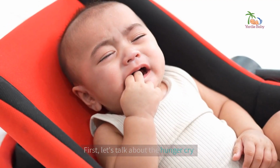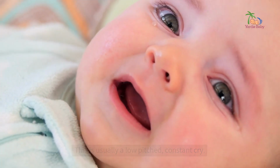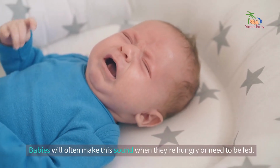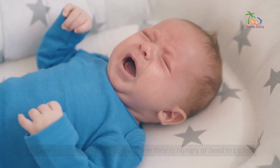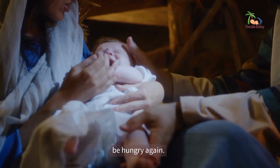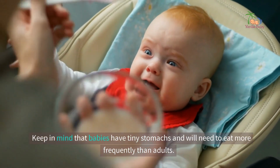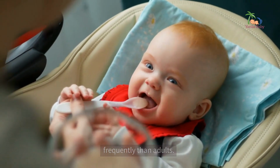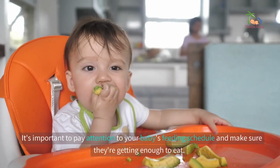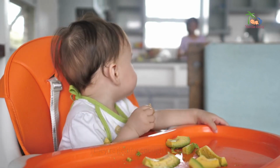First, let's talk about the hunger cry. This is usually a low-pitched, constant cry. Babies will often make this sound when they're hungry or need to be fed. If your baby is crying and you've recently fed them, it's possible that they may be hungry again. Keep in mind that babies have tiny stomachs and will need to eat more frequently than adults. It's important to pay attention to your baby's feeding schedule and make sure they're getting enough to eat.